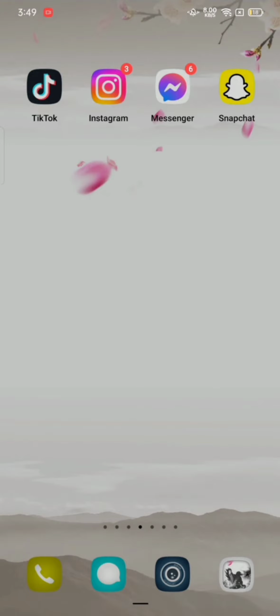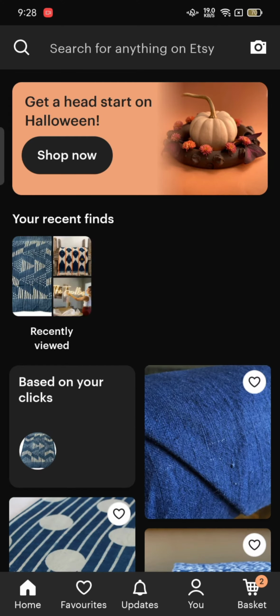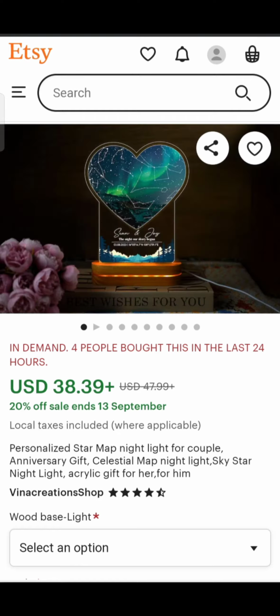To buy on Etsy, firstly open your Etsy application. The home page of Etsy will appear on the screen. On the top left side of the screen, tap on Shop Now or choose any product you want to buy on Etsy. On the next page, click on the product you like.